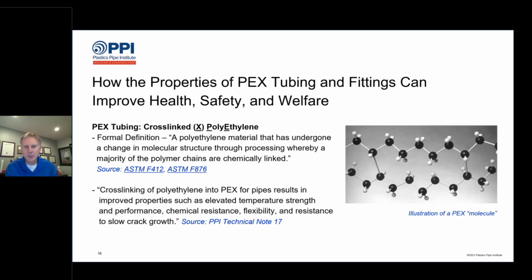It is a polyethylene material that has undergone a change in molecular structure through processing, whereby a majority of the polymer chains are chemically linked. And that definition is actually found in 2 different ASTM standards. ASTM, you probably know, is the American Society for Testing and Materials, an organization that is 125 years old now. And you'll find that definition in 2 of those different ASTM standards.